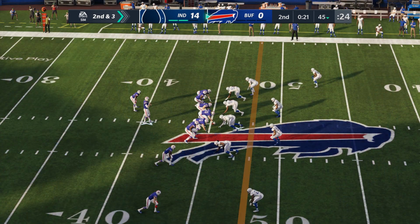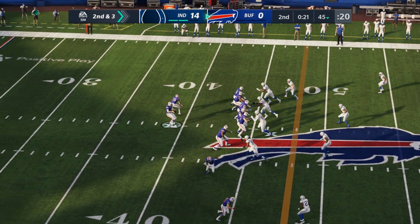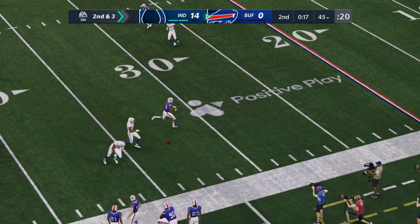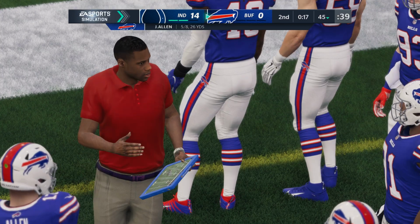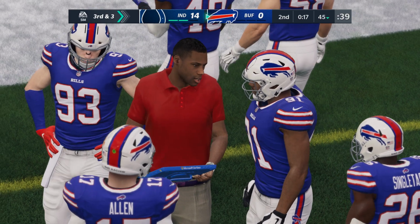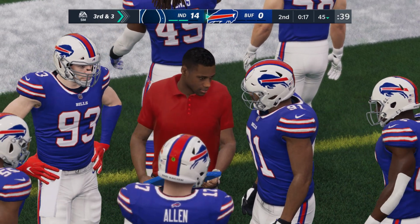You got tight. You got tight right there. To throw again on second down. Allen. And that is incomplete. So 17 seconds now on the clock here. He was looking for Isaiah McKenzie that time. And it's 3rd and short.